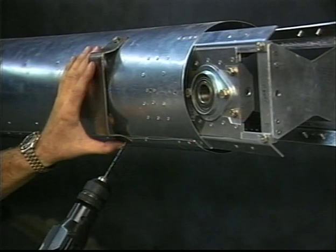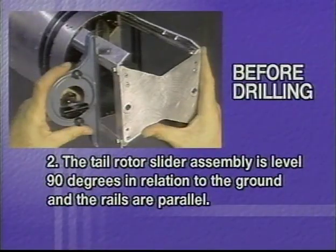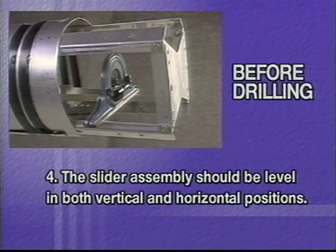Before drilling the holes through the tail boom, make sure of the following. 1. Make certain that the tail rotor slider assembly rails are tight against the number 4 bulkhead. Use the wood block to hold their position. 2. The tail rotor slider is level 90 degrees in relation to the ground, and the rails are parallel. 3. The vertical center line of the tail rotor slider assembly must match the vertical center line of the number 4 bulkhead. 4. The slider assembly should be level in both vertical and horizontal positions.